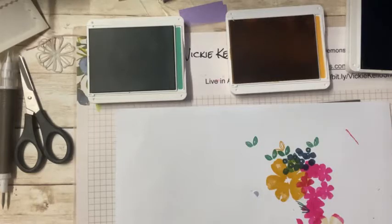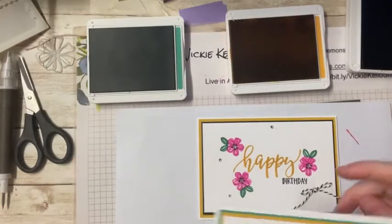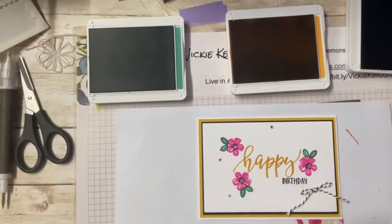Where did I put them? I was lacking a little bit of inspiration as well, so I spent a little bit of time on Pinterest this afternoon. So I did go to Dina Rico herself and see what she did with the stamp set, because, you know, it's her stamp set.